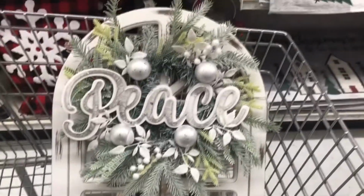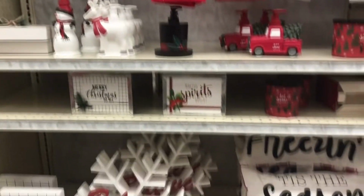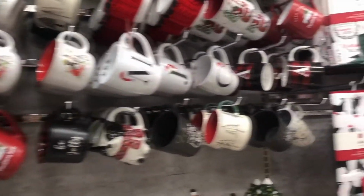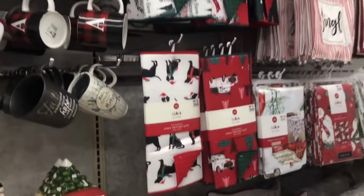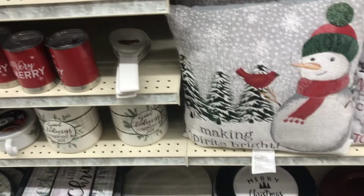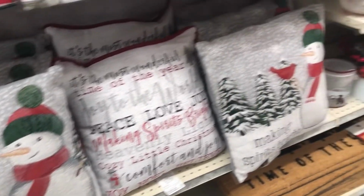I picked up this beautiful window sign, which I'll show you how I used, but going into the shop with me portion of the video, we're taking a glance down the various aisles to see all the different styles of Christmas decoration that Big Lots has to offer.